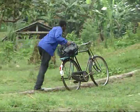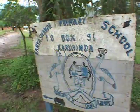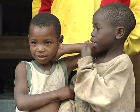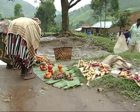A percentage of that revenue goes into the community's coffers, boosting incomes and funding projects like new schools. Richard Magazy is the chairman of the community council. It's benefiting a lot of people. The income is a bit improved compared to the past before it was made a national park. People have employment, they have market for some produce, and women have started making handcrafts of which they can serve the tourists.